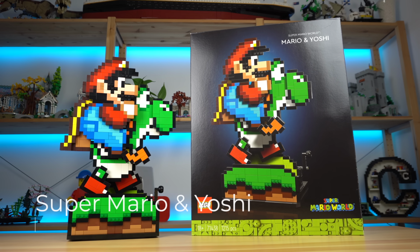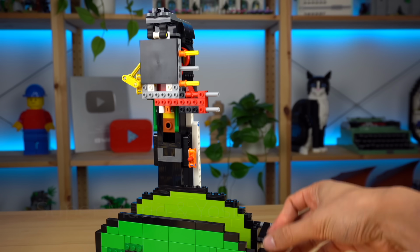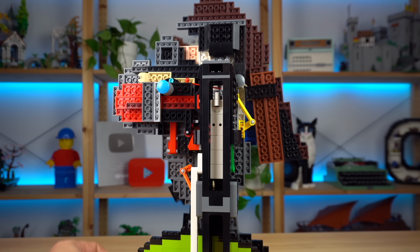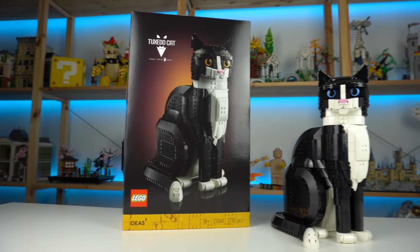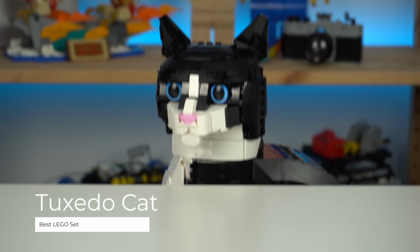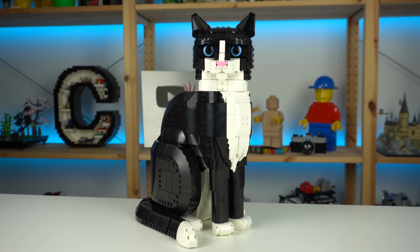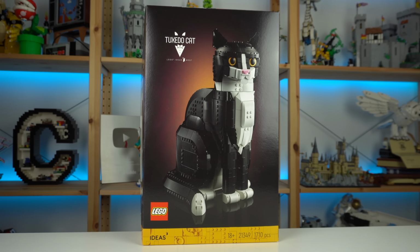The LEGO Super Mario and Yoshi set was extremely fun to put together, combining system and technique bricks to an amazing and playful end result that really stands out above the majority of LEGO sets I've built this year. The LEGO Ideas Tuxedo Cat was nominated in 3 awards, so I don't think I need to praise it more, do I? Amazing value, amazing building experience, and definitely one of the best LEGO sets of the year.